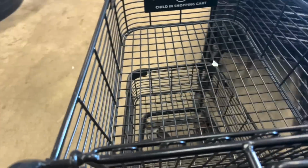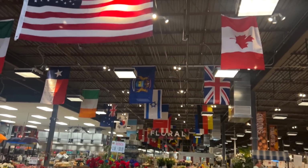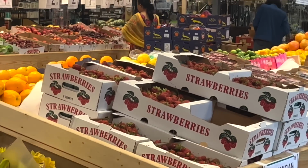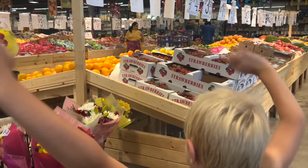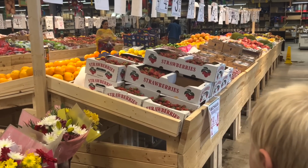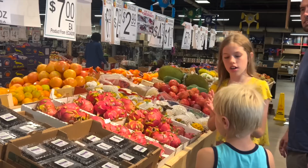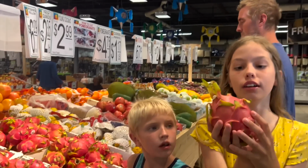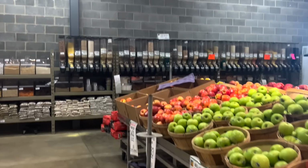Grabbing a cart. It has a beverage holder because you can drink beer and wine here while you're shopping. They really represent a lot of countries and unique items. So much produce. A lot of it's locally grown. You can buy flats of strawberries. Oh, you see jackfruit? Oh yeah. I see dragon fruit. You do? This is the perfect one. $7. They're $5 at Fresh Time.